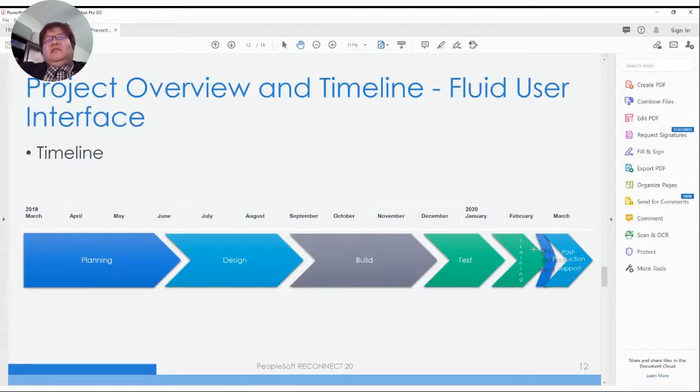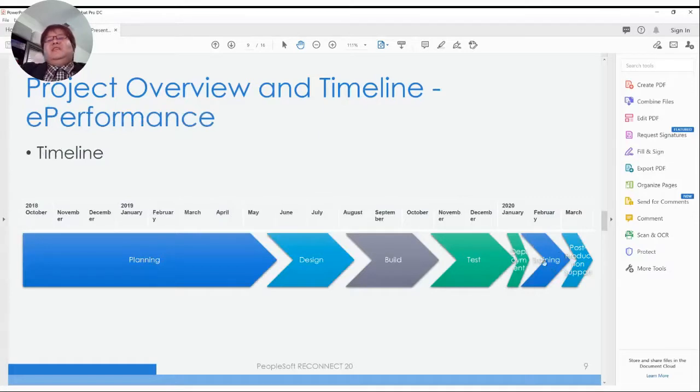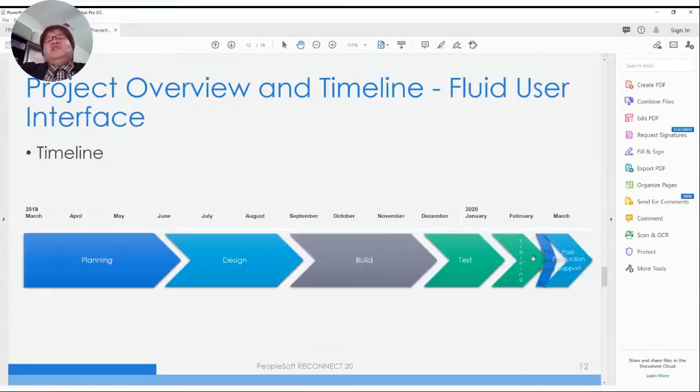So if you remember the timeline of ePerformance, for ePerformance, we went live in late January. Then Fluid User Interface went live in late February. So there was a lot of time overlapping. Then we had post-production support after it went live.